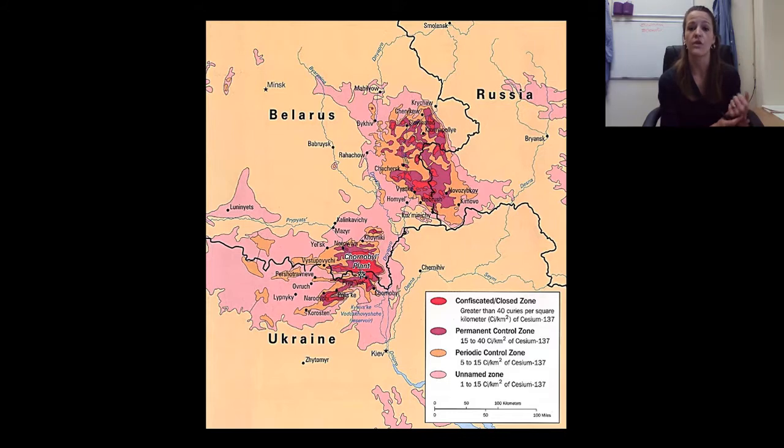If you look at this graph, the deep, deep red color is what's considered confiscated or closed, so they don't even let people go around there. The more purpley color is a permanent controlled zone, and the pinkish ones are an unnamed zone. Personally, I will not go anywhere near these specific areas. I will visit the beautiful Russia, but you want to make sure you're not in these areas that have any exposure, because you want to protect your health, okay? You don't want thyroid cancer or any other number of things that could possibly happen.